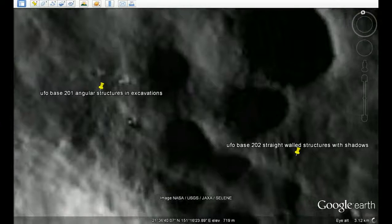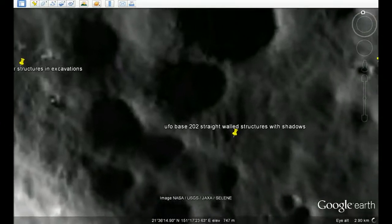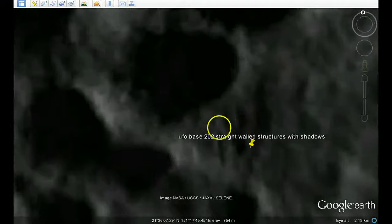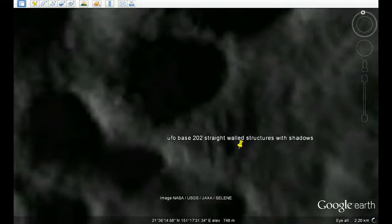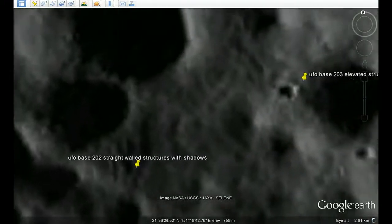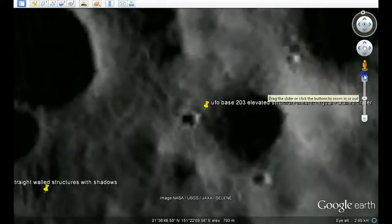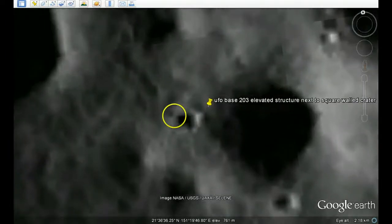We're passing a hilly area, fair bit of greenery, and here we have something interesting where we actually have the square-like walls with shadows, but again a bit blurred. We've just passed one here. That's a bit more clearer. We have the common structure of square excavation around the area, shadow, so there's two rods in this one.